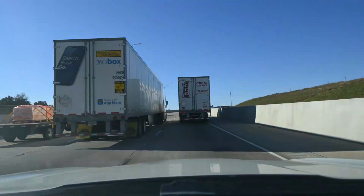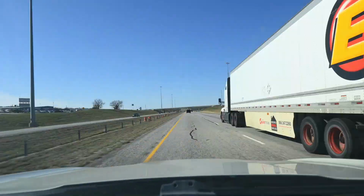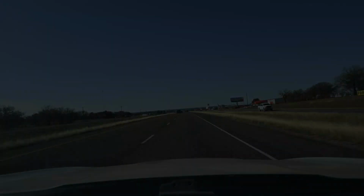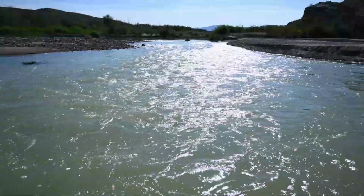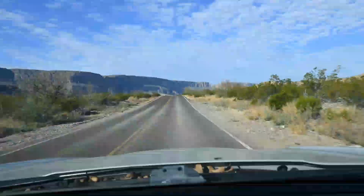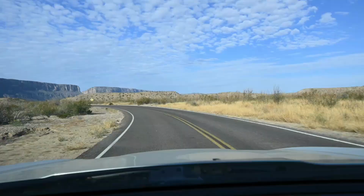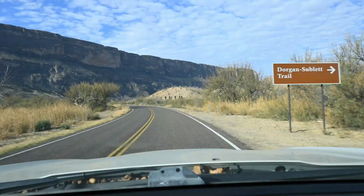Now that we're on our way, let's go over some basic facts about this beautiful park. Big Bend was established as a national park in 1944. It lies in the southwestern region of Texas with the Rio Grande River running along the border of the park, separating it from Mexico to the south. This expansive park has over 800,000 acres or almost 1,300 square miles to explore inside its borders.